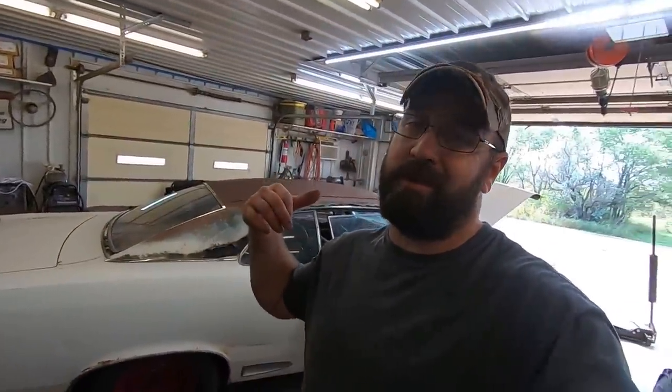So, I mean, we could drive this thing. I just don't feel safe driving it without any brakes. I know we've done it before, but those cars were manuals. This is an automatic. There's just no way to slow this thing down. And I don't want to hurt anybody else. I don't want to hurt Duff. And I don't want to bang this thing up. She's pretty gosh darn straight. So I think that's a wrap.